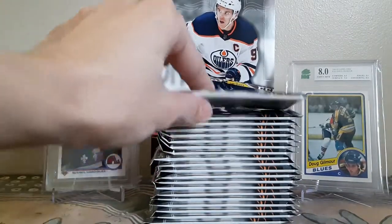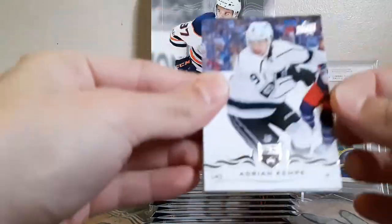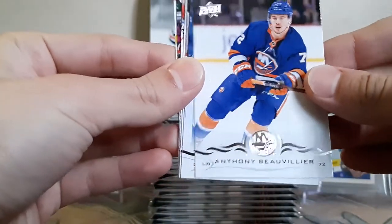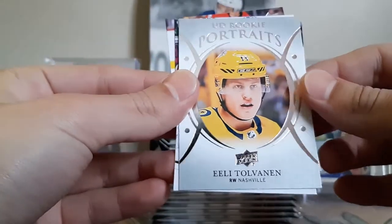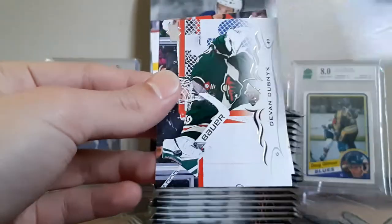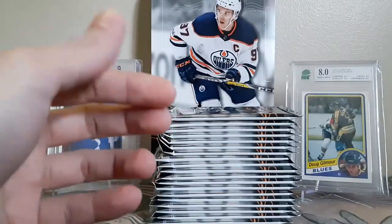Pack number 5. So we should have also five more Young Guns. We got Adrian Kempe, Anthony Beauvillier, David Savard, Justin Williams, and a UD Rookie Portraits of Eeli Tolvanen, James Reimer, Devan Dubnyk, and Roman Josi.